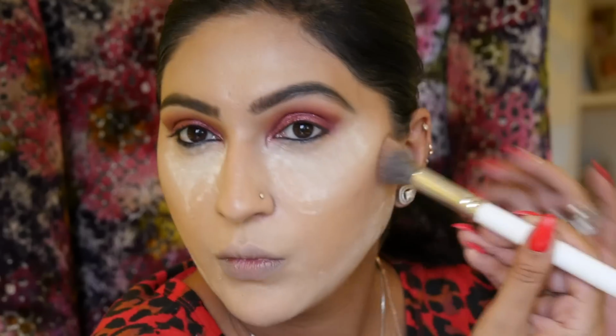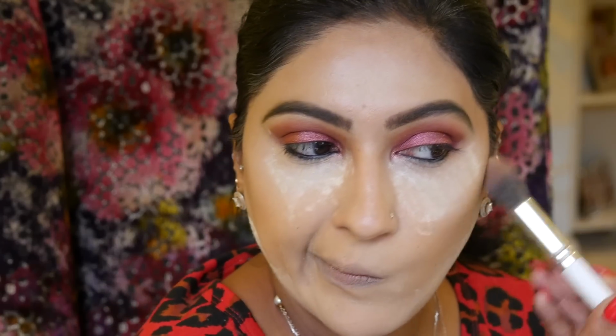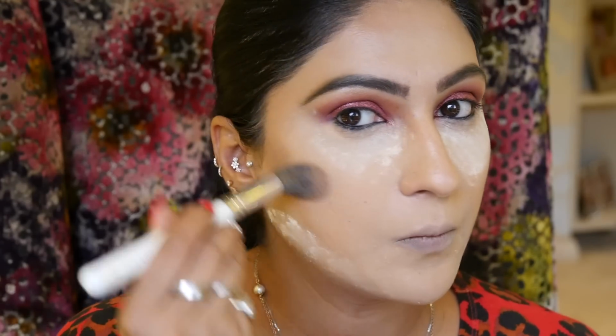Some more, and I like to use a heavier hand here and then lighter as I come. So press this in here and then sweep it across like that, the nose.